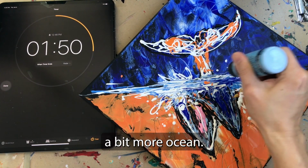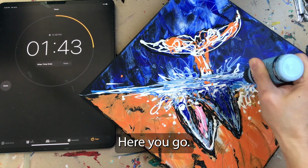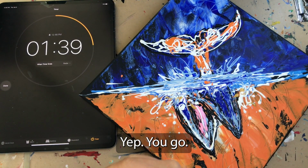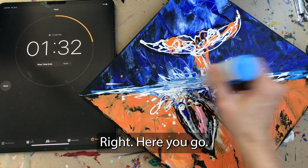And let's see. A little bit more ocean. There you go. Splashing. I'll do that. Splashing of the ocean is what I'm indicating here. There you go. A bit more different colors of blue, right, is what I'm adding right here. There you go.